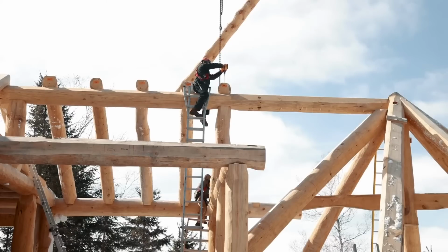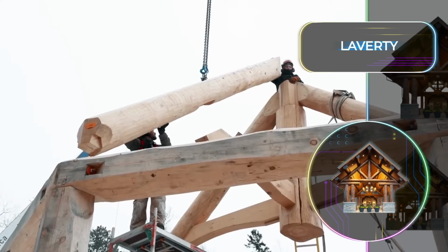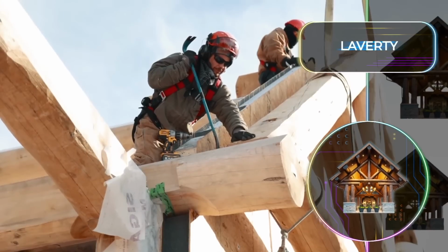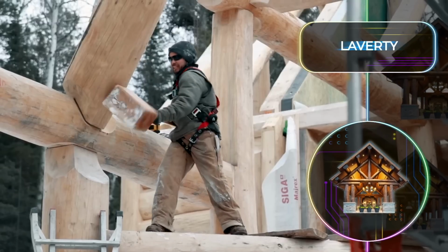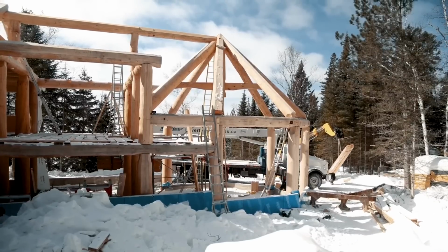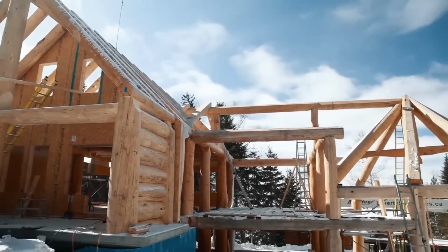such as CAD software from GUTEX North America, to ensure every connection is precise and every design is optimized. This marriage of old and new allows this company to create stunning custom design homes that look amazing and are built to last. Whether it's a classic round log home or a sleek Scandinavian-style timber frame, Laverty's homes can be tailored to any taste.